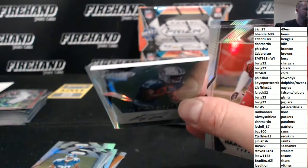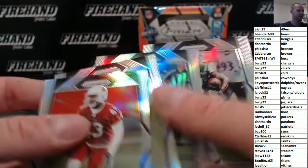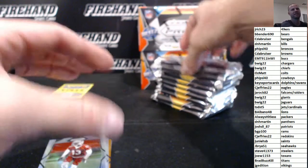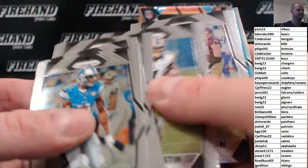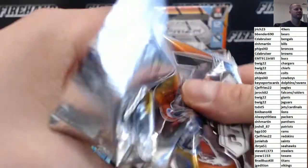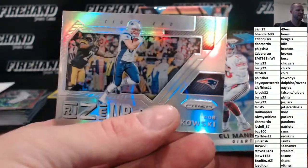Got the two thick kind. Patch auto and the patented penmanship, eh? Plus the redemption for the parallel auto. Wave auto. Le'Veon Bell /149. Quincy Anunoby blue for the Jets. Gronkowski Rise Up for the Pats.